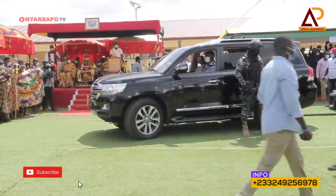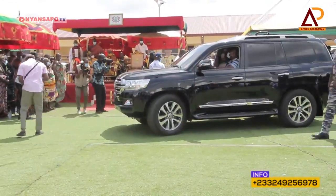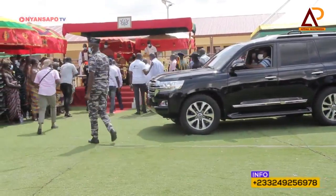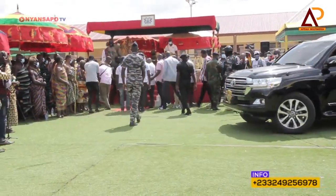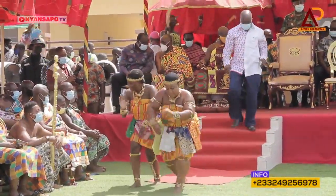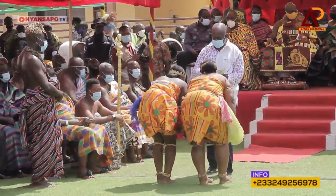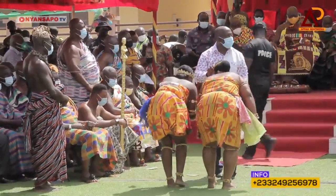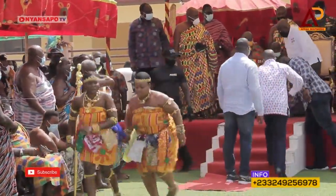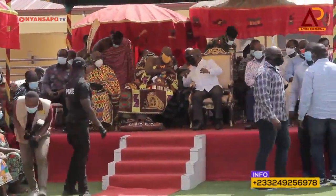A very beautiful and colorful atmosphere. A bright sunny day for the commissioning of the Bodukwa Fruit Processing Factory. His Excellency the President has just joined the Asantehene on the dais. Their dance was to welcome the President and Otumfuo to the commissioning of the Fruit Processing Factory. See the ladies dancing to the kete tunes, and they are being rewarded by the regional minister, Mr. Simon Osei Mensah, for dancing to welcome the President.